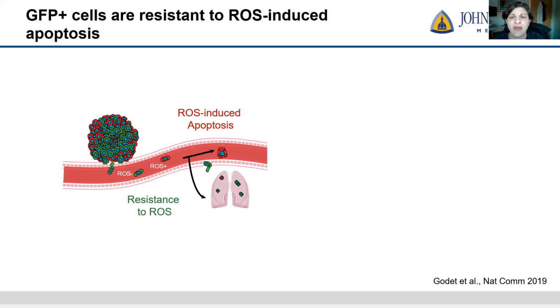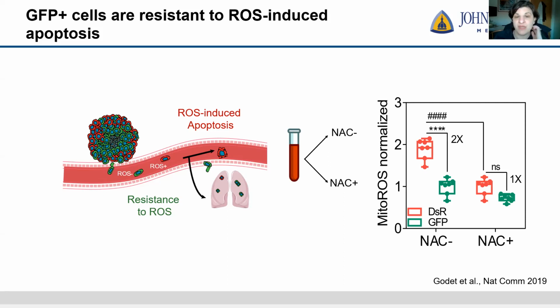And so in order to do that, we had to measure the reactive oxygen species directly. So we isolated GFP positive or RFP positive cancer cells directly from the blood of these mice. And we did a staining procedure to assess their level of ROS. And in order to mitigate ROS, we used this compound called NAC. So we sorted the cells and either treated them with this, to prevent reactive oxygen species, or not. And basically what we found is that the GFP positive cells had much less ROS than the DS-red cells. So this suggested that the cells were protected from the reactive oxygen species.